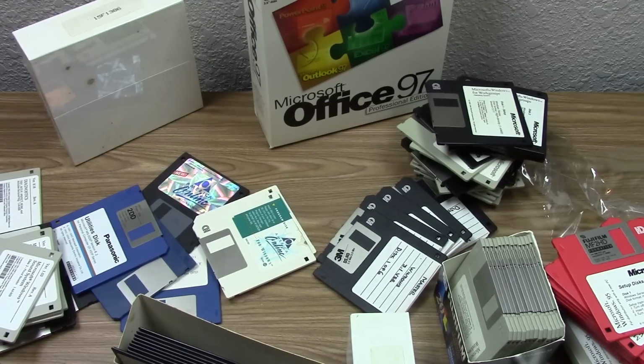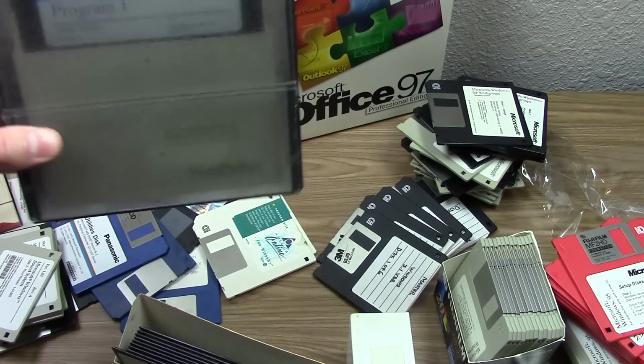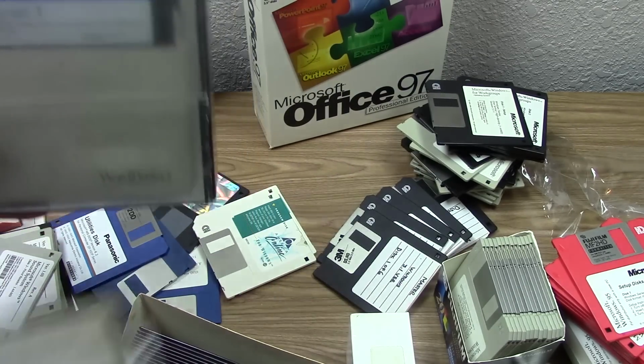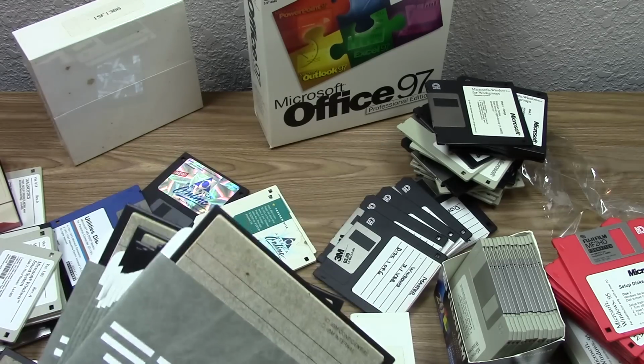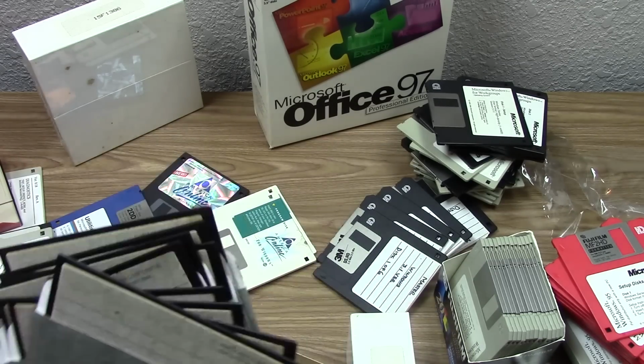So yeah, same with the WordPerfect copy I've got over here. It's all in these little covers, although these covers are made of a better material. This is literally just like a piece of paper almost. But yeah, so there's 1, 2, 7, 8, 9, there's 10. There's a set of 10 in here.